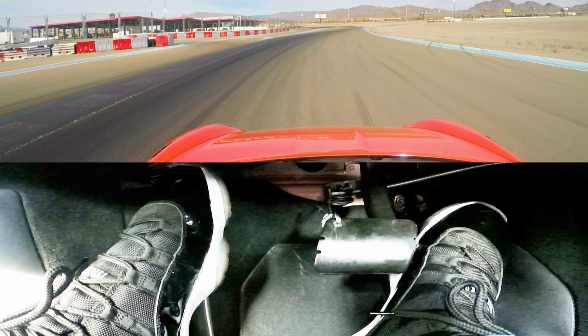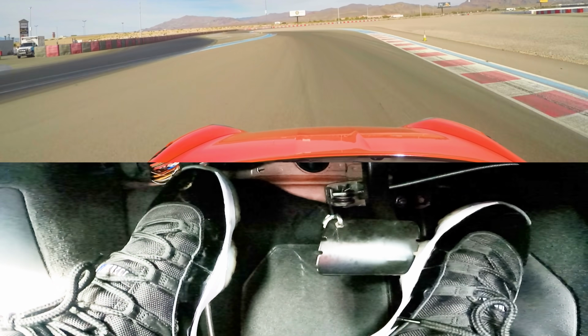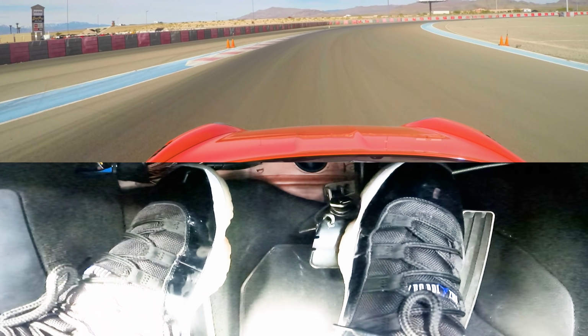Second, you'll see a lot of unnecessary movement going on. I'm on the gas, then I go to the brakes, but I don't brake. I then go back on the gas. I'm unsure about my inputs. This might be due to the fact that I'm still getting a feel for the car and track, but even after a couple laps, I'm still doing this dance with my feet.